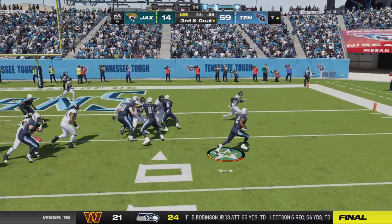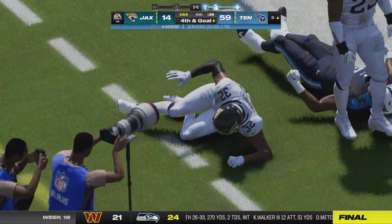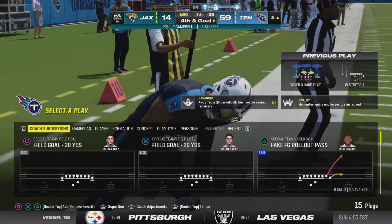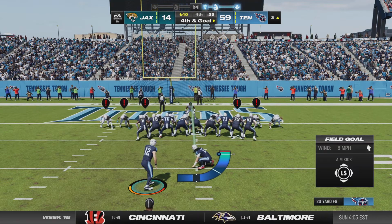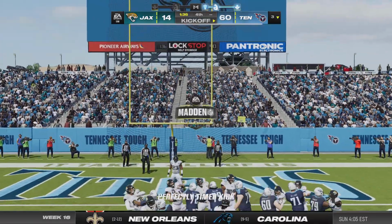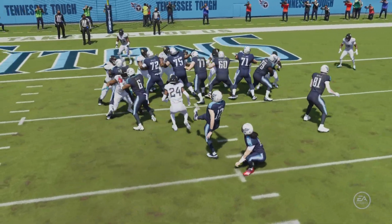They'll try to run it. Here's Haskins. And he'll be brought down here at the 3-yard line. Give him 4 yards there, but they're still well short of the goal line with 4th down now looming. So now the Titans are going to call upon their field goal unit here. From the right hash at a bit of a tight angle. And his kick is good. And that will extend their lead even further.